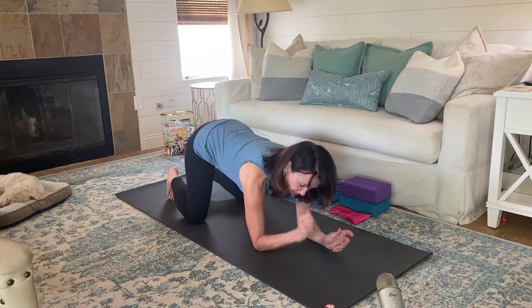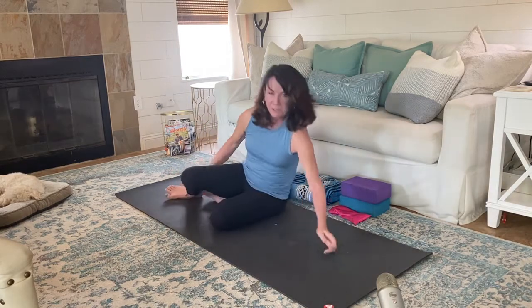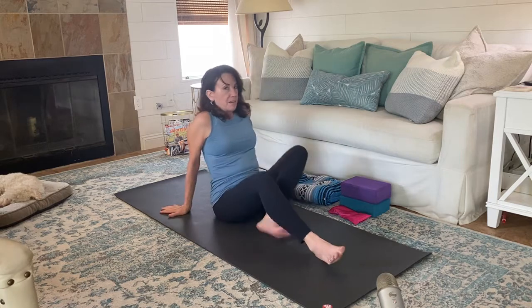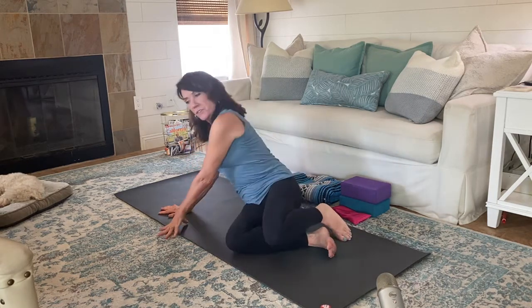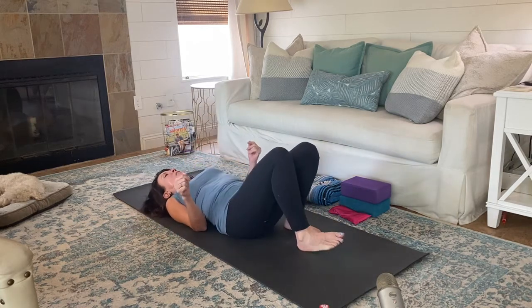There's another way to do those, and you can do these in your first trimester. So I'm going to swing my legs around here towards the front of my mat. If I'm not in my first trimester, or even if I am, get into the habit of lying on your side first, then on your back, and then all the way down.